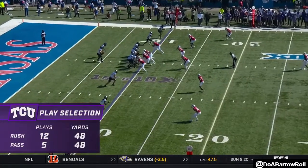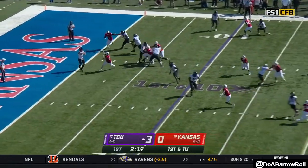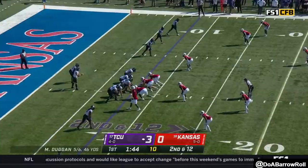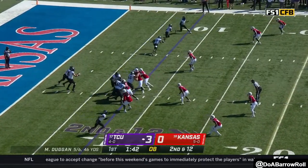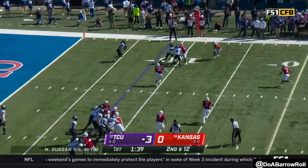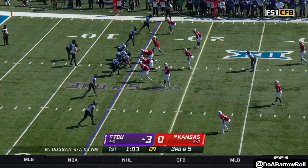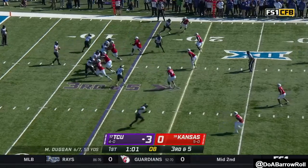It's a good football. USC Utah coming next week, by the way. Duggan to throw, and he goes for the running back. Fast moving first quarter. Duggan to throw. They go to the wide receiver screen, and Johnston, who navigates on 3rd and 5.